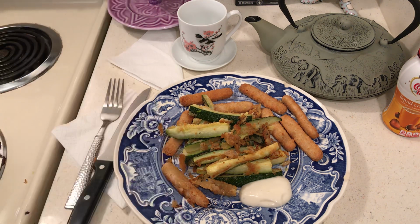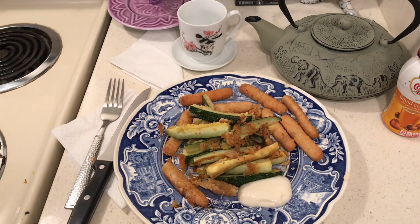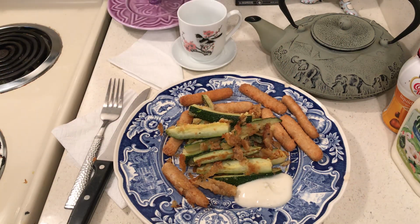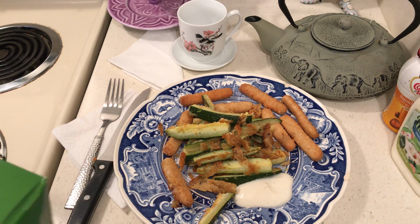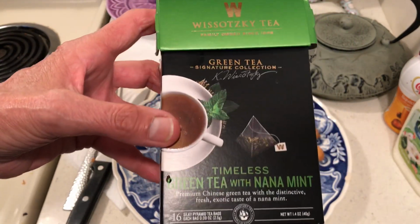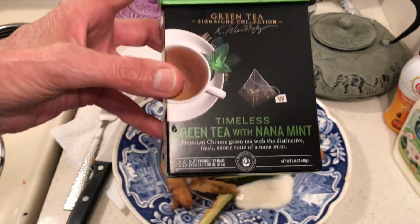I have veggie dip, but something most people have is ranch dressing. And that is good with fries. Okay, the coating doesn't stick very well. Yummy. But I think if you put the butter and the egg mixture on the zucchinis and then dip the zucchinis in a dry mixture, it's going to work much better. You know, once you make it a couple times, you kind of get the hang of it. This is only the second time I made this.